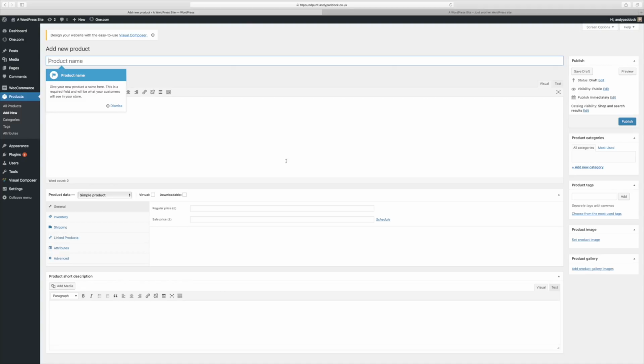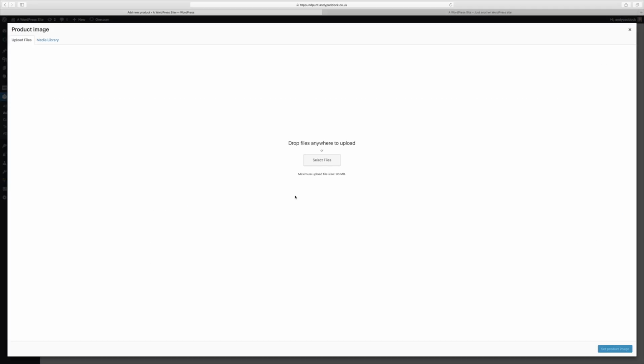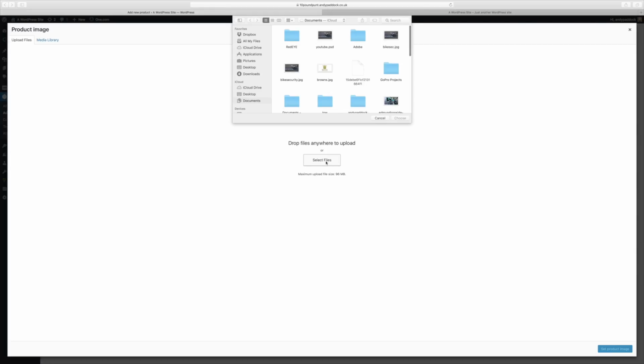So you'd put the name, the description, how much it costs, put an image in here, click publish, and that'll be your first product published. Let's see if I can do it quickly. Product, my product. I'm going to charge you £50 for it. I'm going to set the product image. I've got no files here. Select files. You all know how this kind of stuff works.